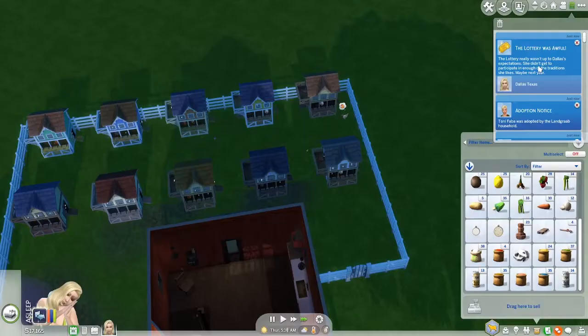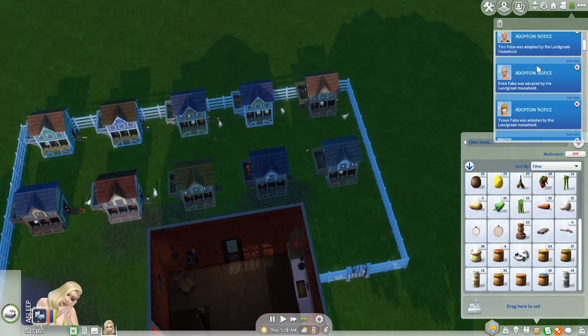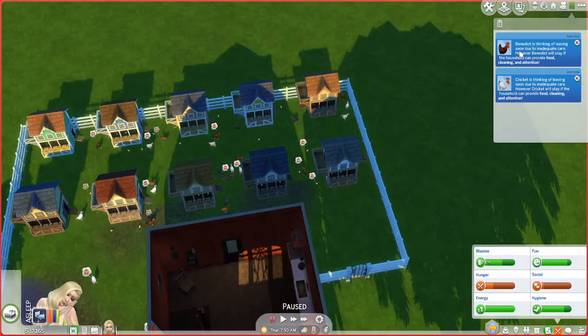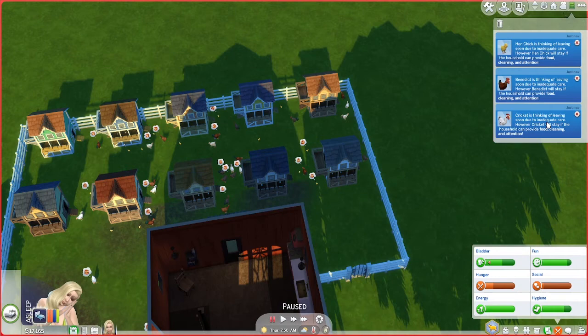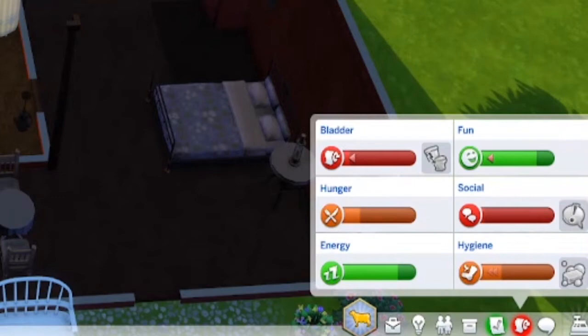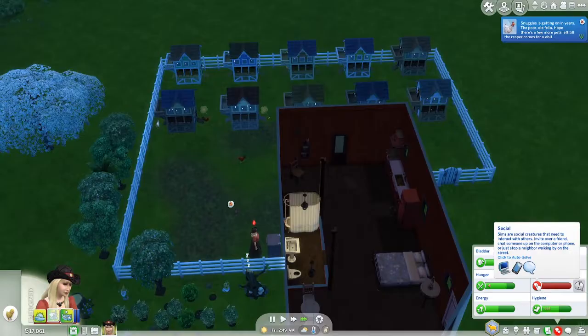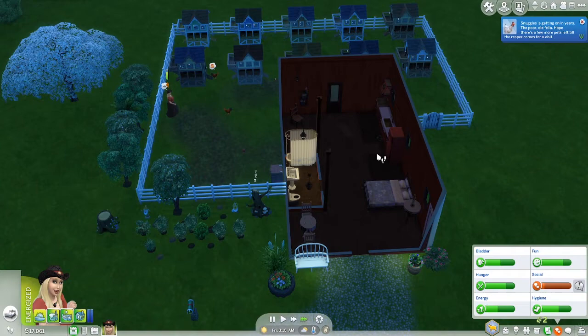Lottery was awful. Didn't even see the notice that it was lottery day. Cool. I'm sorry you all are thinking of leaving. Come on now. I'll get up, I'll feed you. She's gone to pee her pants so bad. Okay, she didn't pee her pants. Bring in the shower. 3 in the morning, and I haven't even finished everything. You need to sleep. I know you need social, but you need to sleep.